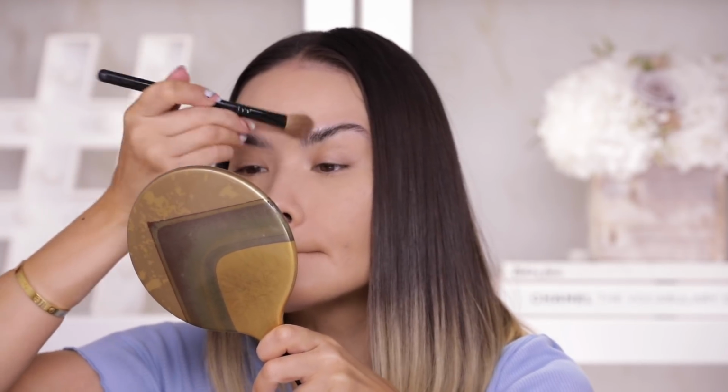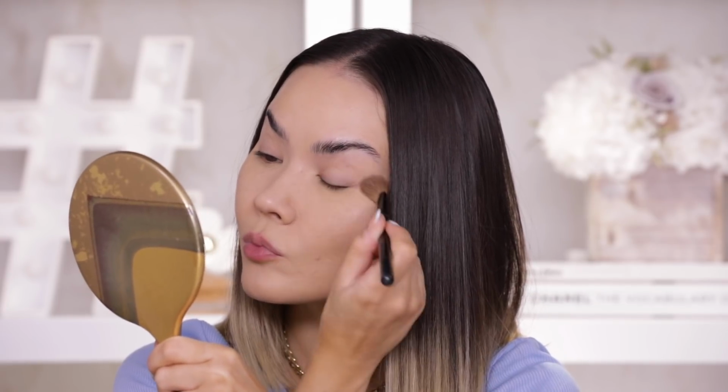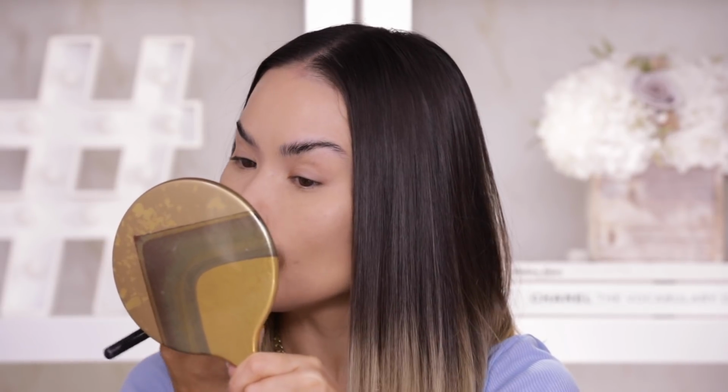It has absolutely no scent. It does what it says it's gonna do. It's a hit with me, you guys. And I know it's a hit with a lot of you who've tried this based off of my recommendation. So that makes me super happy. And now on to a new favorite powder for the month.